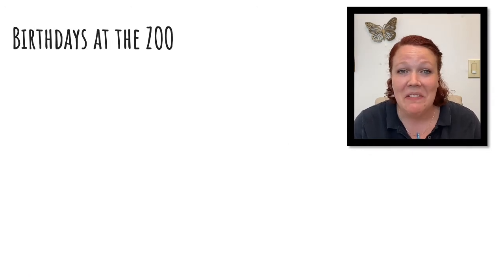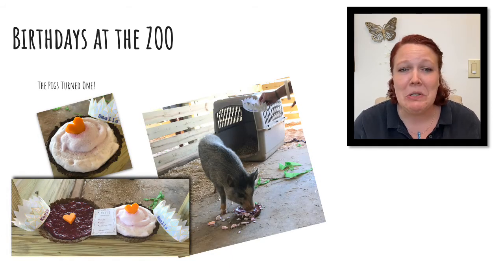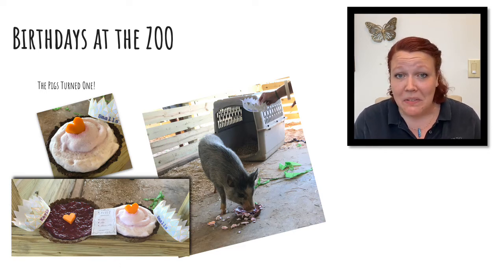Another part of enrichment is doing birthday celebrations at the zoo, and this is one of my absolute favorite things to do. Keepers usually come up with an idea of what they want for their animals and then let me run with the idea and come up with something that's safe for them to eat.